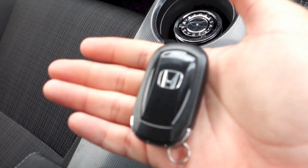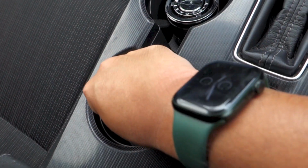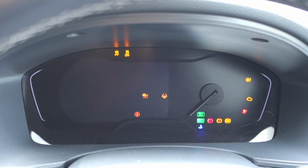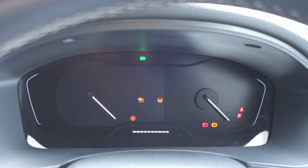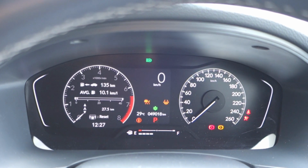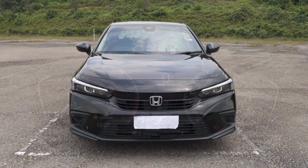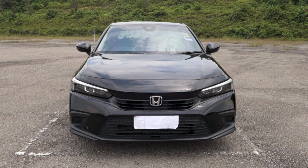Alright, so let's start it up with the door closed. Alright, so that's it for the startup and full vehicle tour video of this 2022 Honda Civic 1.5 Turbo E.